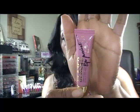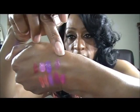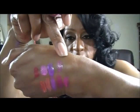And the very, very last one that I have is called Blushing. And here is a Blushing. And here is a swatch of Blushing.